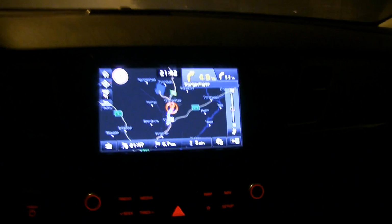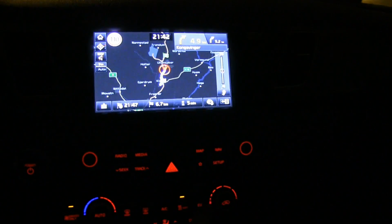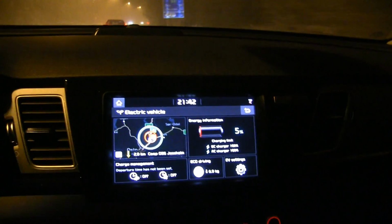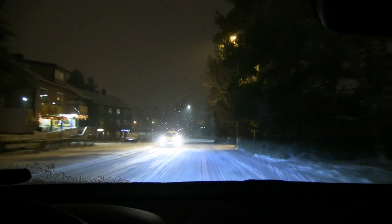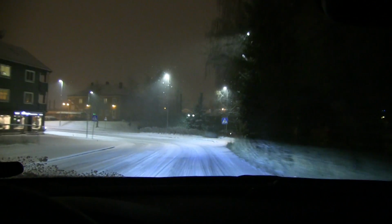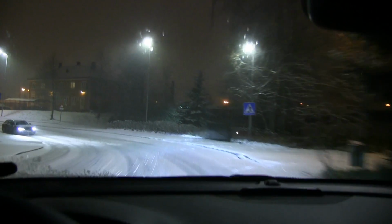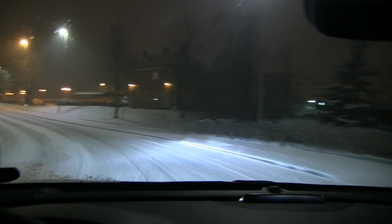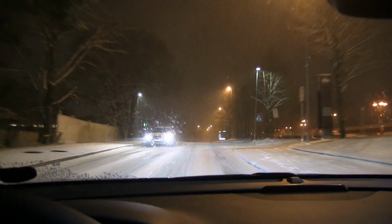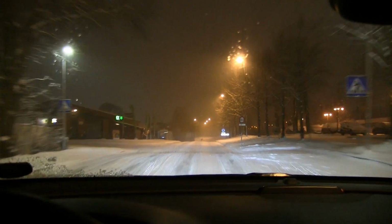How many percent do we have, by the way? Let's see. If I go to this one, 5%. Oh, that's kind of low. This is Kløfta. I normally don't come here because it's like a detour from the highway. But there's supposed to be 2 available chargers there right now. So let's hope they are still available.